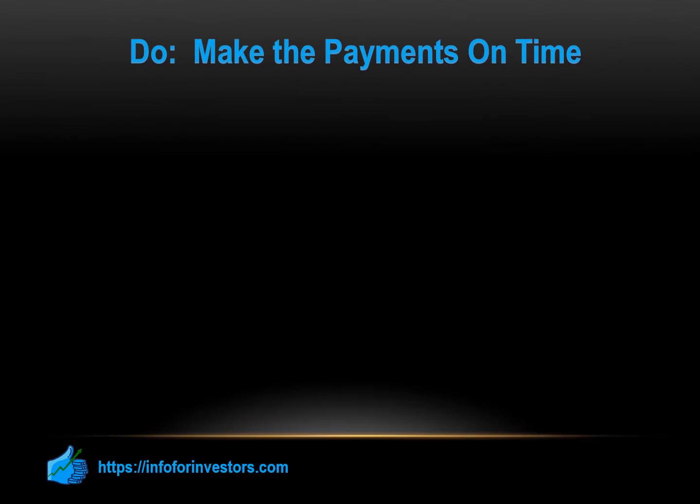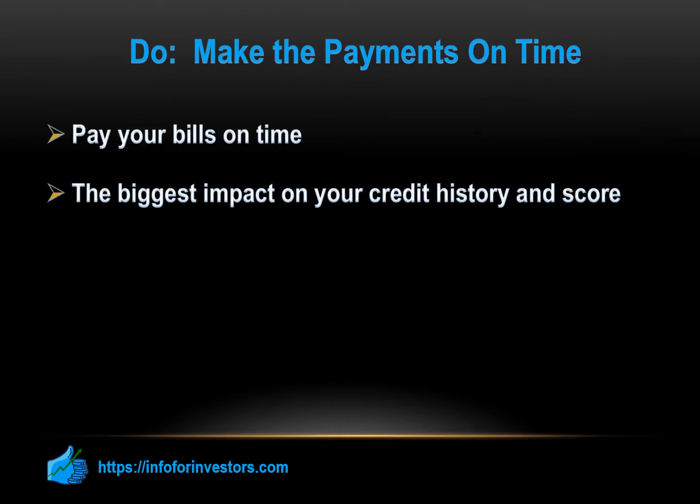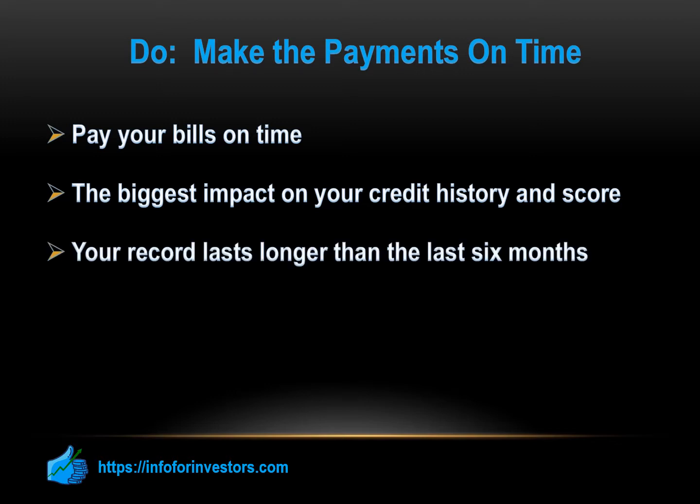First, make the payments on schedule. The most important thing that you can do is pay your bills on time because it's going to make a big impact on your credit history and score. In fact, it counts for 35% of your credit score. What's really important to note, however, is that your record lasts longer than even the last 6 months, though you can see improvements in that time.